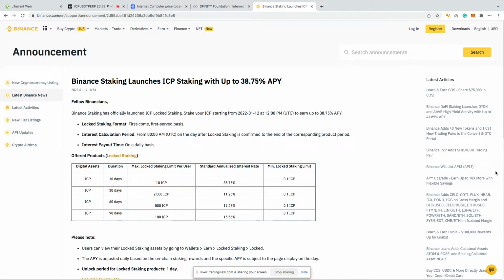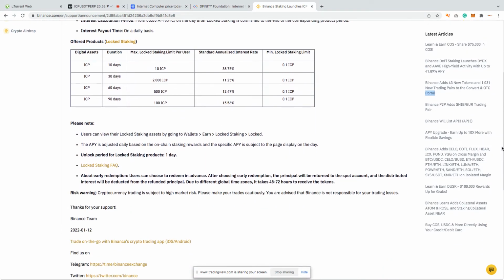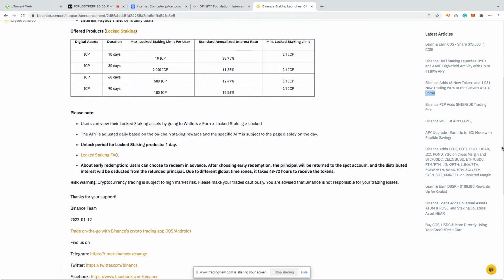But there's even something that I saw Binance talk about. So if I scroll down, they said, please note, users can view their locked staking asset. If you want to lock the coin, the process is very easy. You go to your spot where the coin is, you are going to move it to your earn wallet. When you get to your earn wallet, you're going to search for the ICP, because you're going to see it's very easy. Just go to earn wallet, look for locked staking, and under the locked staking, you're going to see the locked coin. So the period you choose is how long it's going to last, right? But just know that you can withdraw on daily basis.